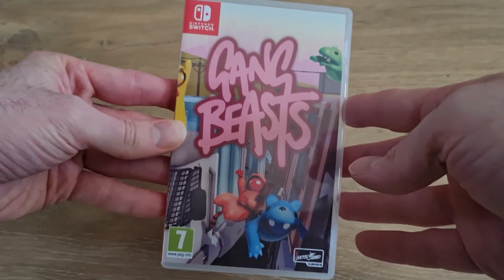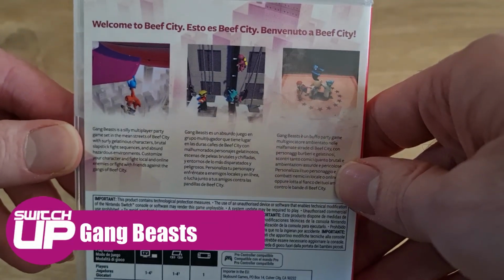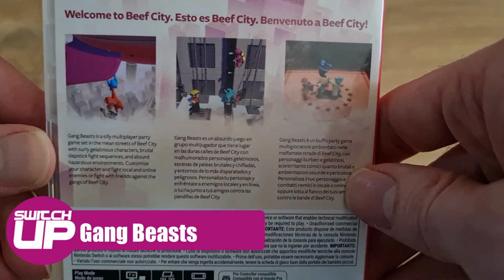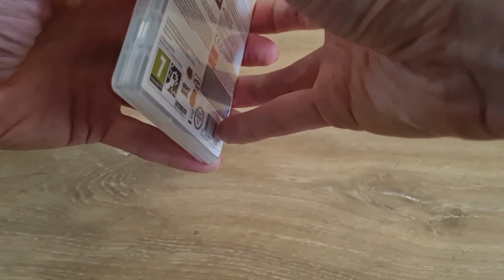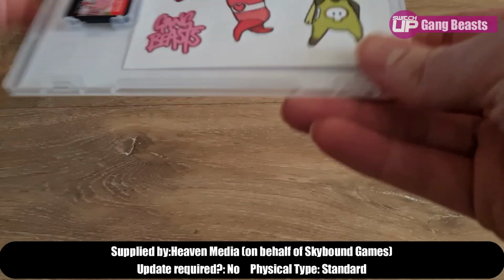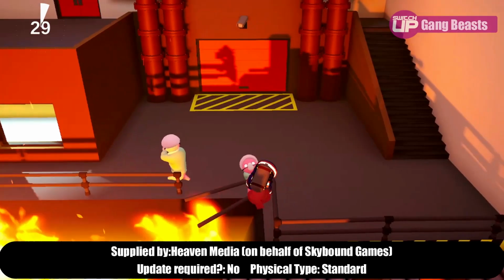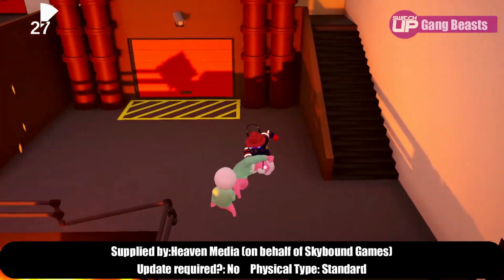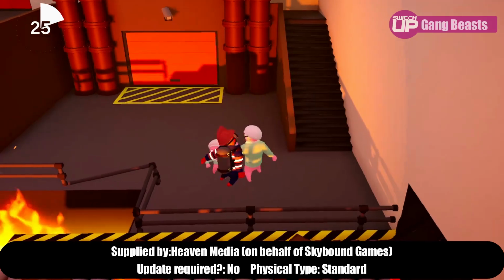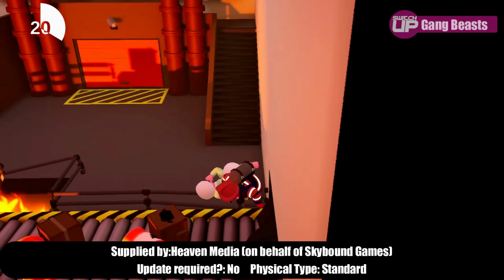And finally from Skybound is Gang Beasts, which is a game that many people may have played elsewhere. It gained a bit of a following at some point and is a wacky fighting game with physics-based controls. You take control of what basically looks like a jelly baby and attempt to punch and headbutt opponents into environmental hazards to win the round. This is 100% a party game, and whilst you have local and online options available, the local mode was where I had the most fun by far.